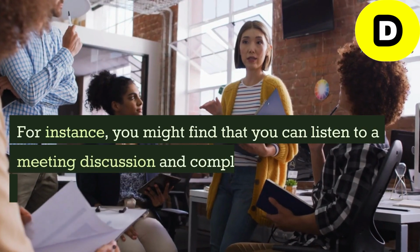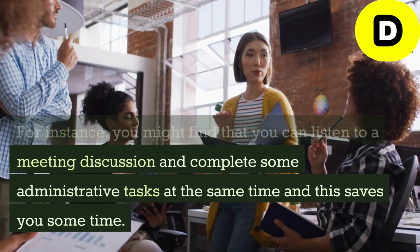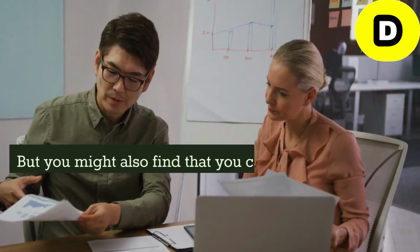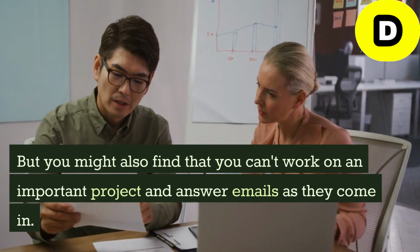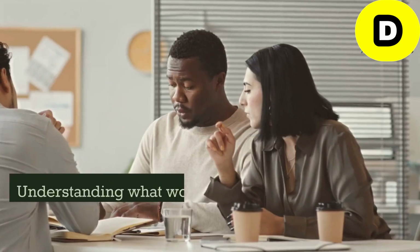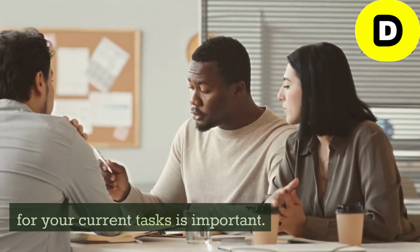For instance, you might find that you can listen to a meeting discussion and complete some administrative tasks at the same time, and this saves you some time. But you might also find that you can't work on an important project and answer emails as they come in. Understanding what works for you and what is best for your current tasks is important.